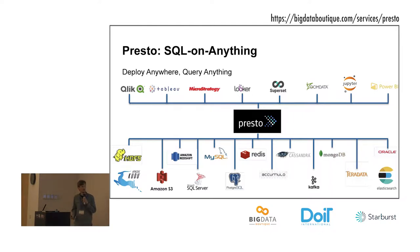Presto was developed in 2012, 2013, in the early days of Facebook. They ran into scale issues earlier than anybody else. So they quickly discovered they needed a fast interactive SQL engine that would allow them to run analytics at scale, much faster than previously existing tools like Hive, which they also developed back in the day. So Presto was the answer to interactive SQL over big data within Facebook initially.